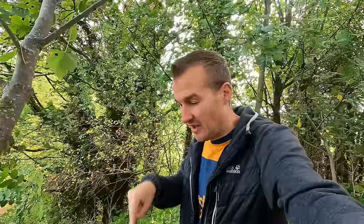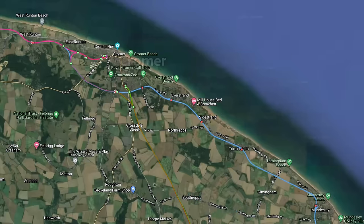But not so much as the place I'm stood right now, just outside of Cromer. I'm in a place called East Runton, and we've got a beautiful little viaduct to let you have a look at. So I do hope you've got a cup of tea or any beverage, and maybe even a piece of cake of your choice, because this is quite a long one.